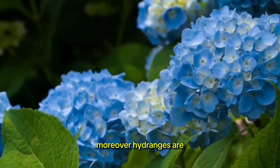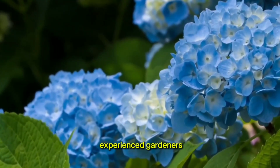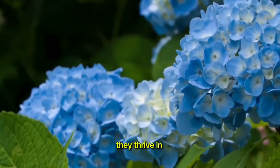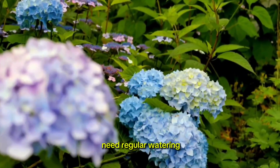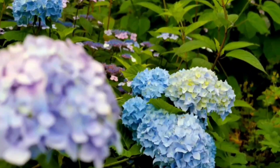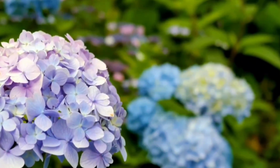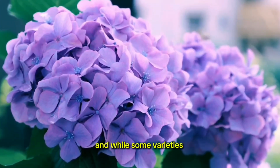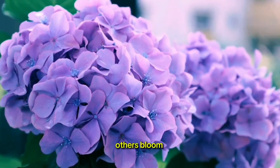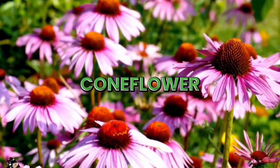Moreover, hydrangeas are relatively low maintenance, so they're perfect for both beginners and experienced gardeners. They thrive in partial shade and well-drained soil, but they do need regular watering, especially during hot summers. However, overwatering can lead to root rot, so balance is key. Pruning is another important aspect of hydrangea care, and while some varieties bloom on old wood, others bloom on new wood, so knowing which type you have will help you trim them correctly.